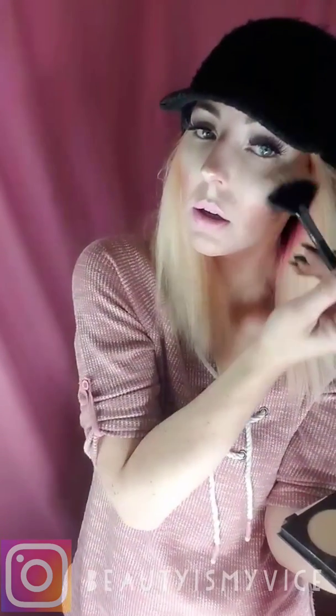But this glow is definitely a lot more intense than the Born to Glow that we just used. I was really light on the brush. I barely tapped. I really don't like this fan brush. I don't know why I'm using it. Using the fan brush just caused a ton of fallout. So I'm going to try to save it as if it were gold and go in with it and see how it looks. Because I'm not going to waste it.